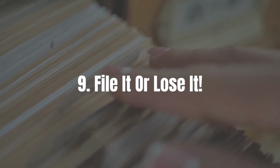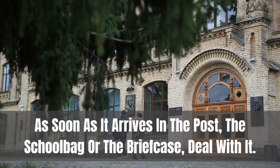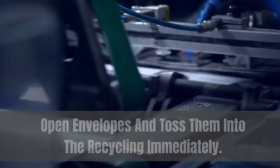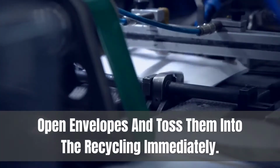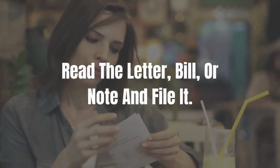9. File it or lose it. As soon as it arrives in the post, the school bag or the briefcase, deal with it. Open envelopes and toss them into the recycling immediately. Read the letter, bill, or note and file it.